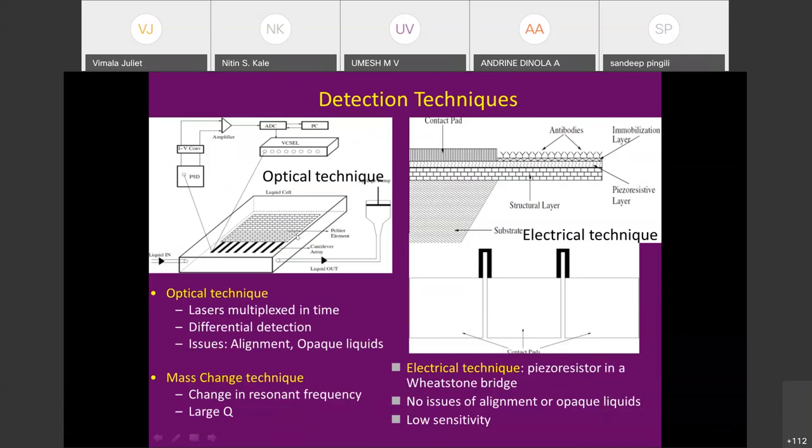However, we do not use this method at NanoSniff. We use what is called the electrical method, where we employ a piezoresistive micro cantilever. Now, my question to all of you is, what is piezoresistive? Can someone very quickly answer?